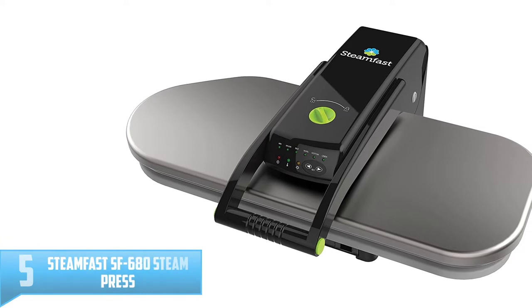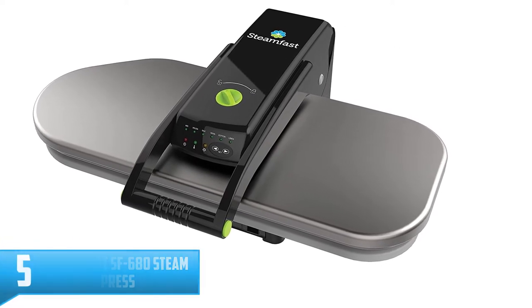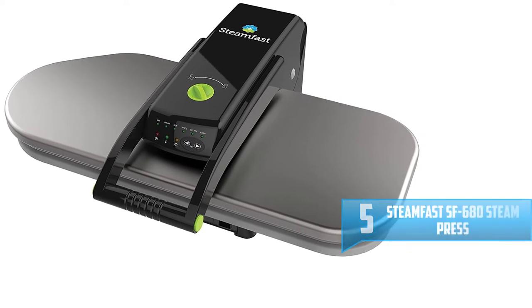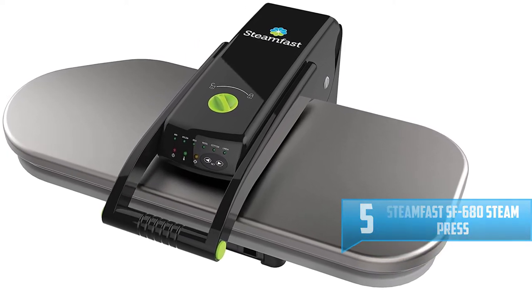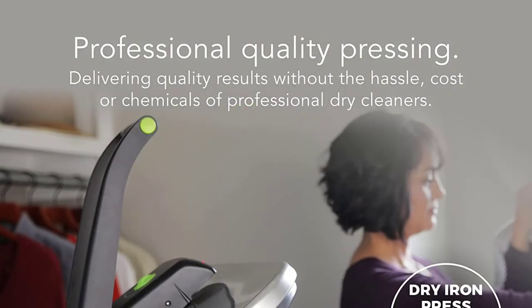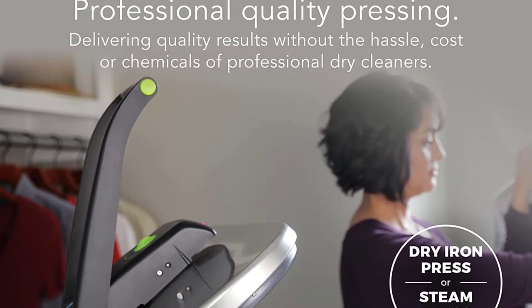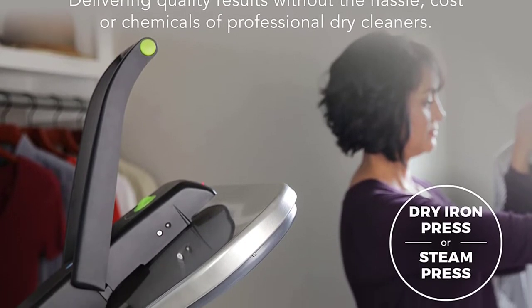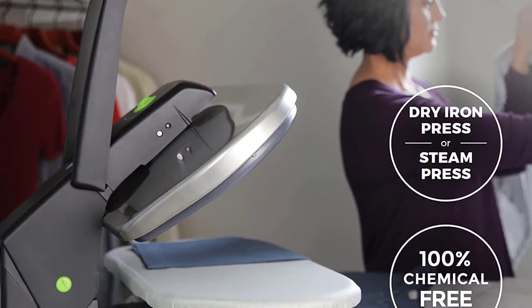Number 5. Steamfast SF680 Steam Press. It has 5 digital control fabric settings for nylon, silk, cotton, linen, and wool. The press has 2 steam bursts on the handle that help to deliver powerful bursts for fast ironing. It has a 10-ounce water tank that is easy to fill, and it heats up in 3 minutes to enhance fast ironing of clothes. You can fit the press in confined spaces because it has a small size.